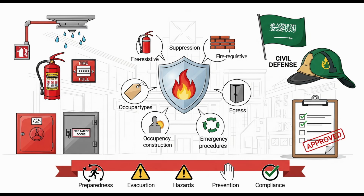And one more related definition that's crucial for firefighting operations: the fire apparatus access road. So basically a road strong enough and wide enough for a fire truck. Essentially, yes. The code defines the requirements for these roads with turning radius, surface strength, overhead clearance to ensure fire departments can actually get their vehicles close enough to the building to connect hoses, raise ladders, and effectively fight the fire. If they can't get close, their job becomes much harder or even impossible.